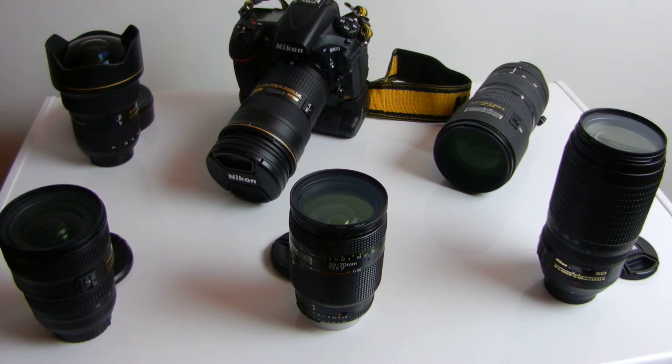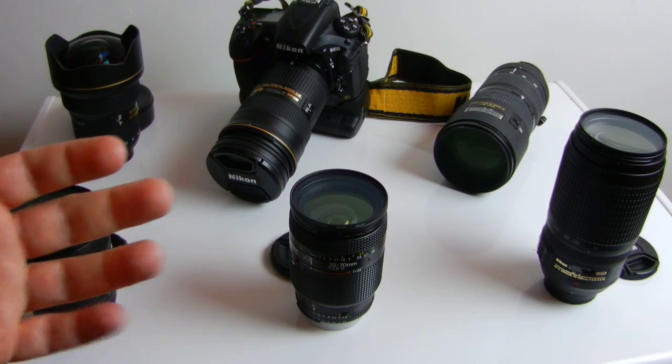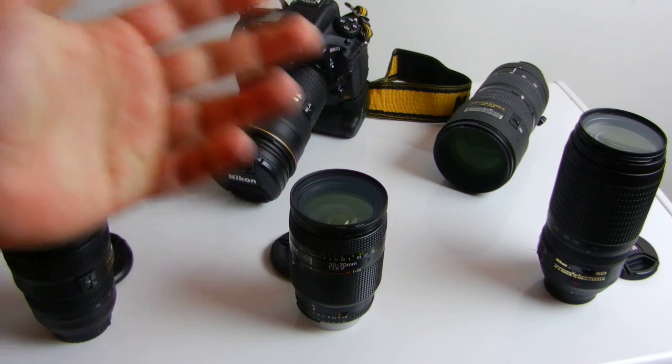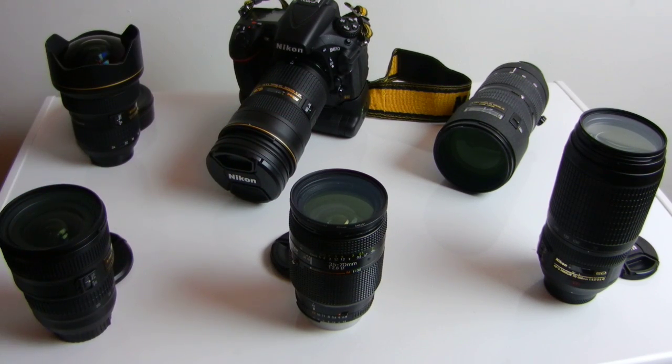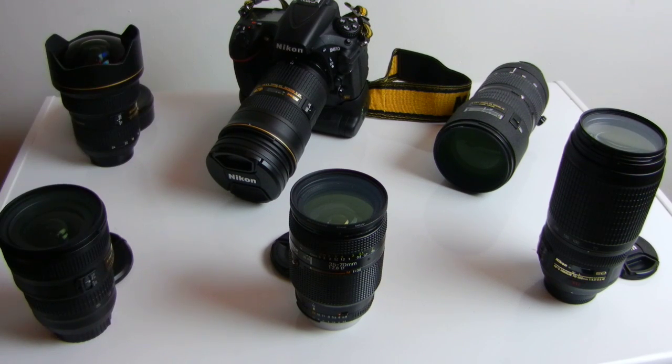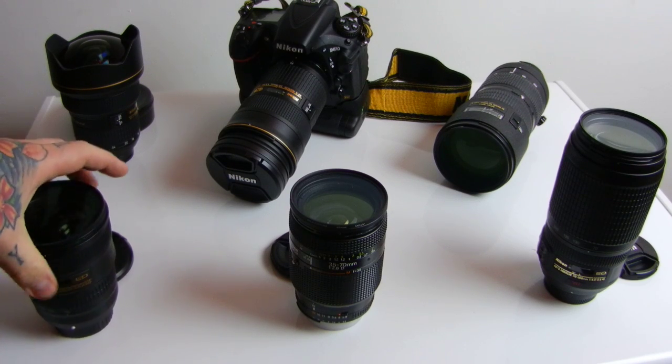So let's take a look at the secondary Trinity. Now these are all full frame lenses. All of these of course will work on any DX camera down to the 5200. These will all work on my DX Nikon D7100 as well as my D810, which by the way is the best digital camera that exists out there, 33.6 megapixels. It's just the cat's ass. So let's go down the line.